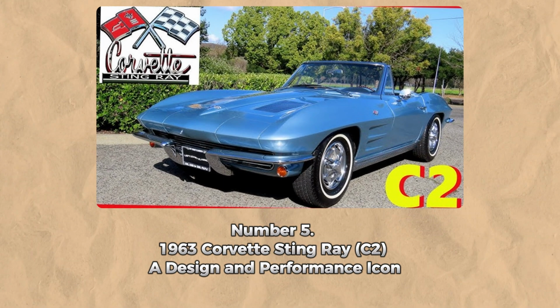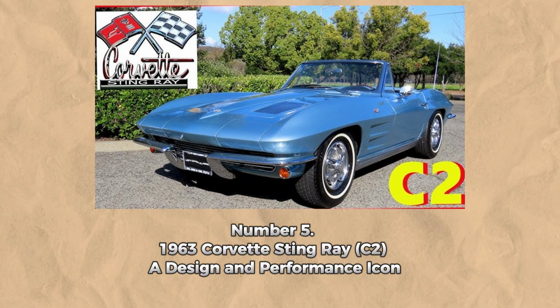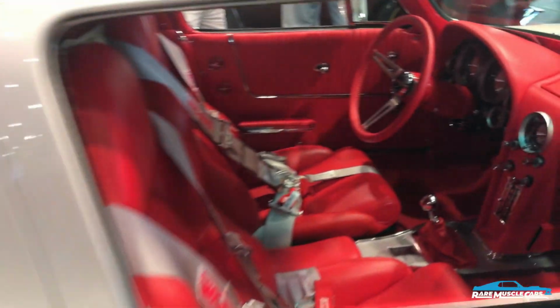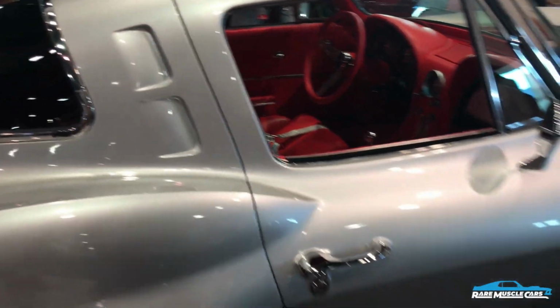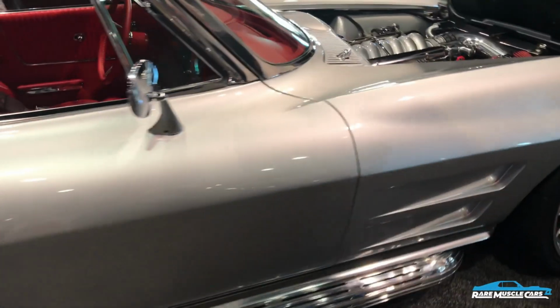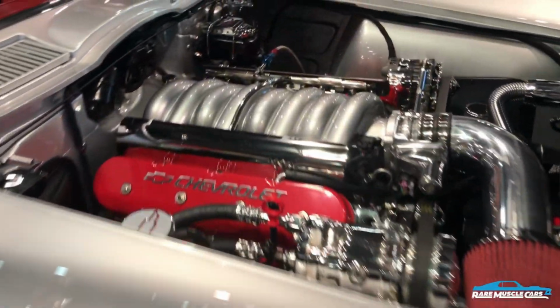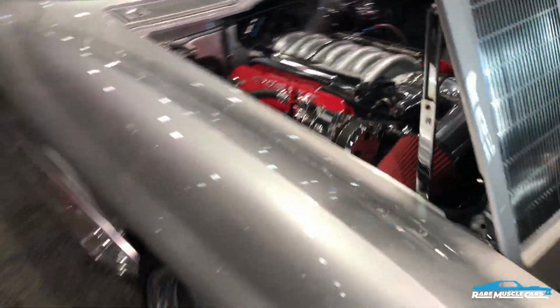Number 5. 1963 Corvette Stingray C2, a design and performance icon. The 1963 Stingray Coupe set a new benchmark for American sports vehicles with its innovative design and high functionality. This was the first time the second-generation Corvette came as a complete package with a ludicrous aerodynamic design concept, courtesy of Larry Shinoda and Bill Mitchell.